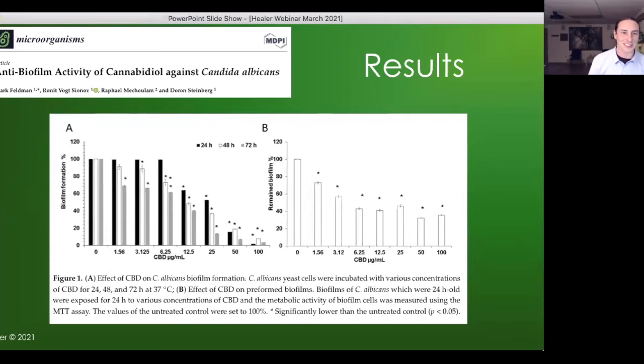Now, the other question is, well, what if I take CBD orally? Am I going to achieve blood or tissue concentrations that are anywhere in this range? And the answer is really no. Looking at CBD concentrations in the blood of people, even after smoking it or inhaling it, people aren't going to have much more than 100 nanograms per milliliter in their blood. And that's a lot lower than what we're seeing in this study, several orders of magnitude lower.